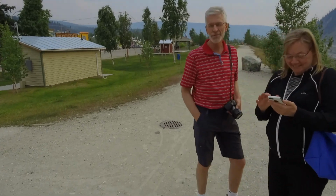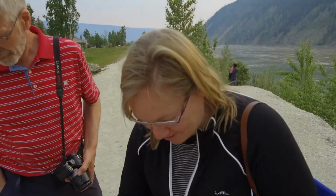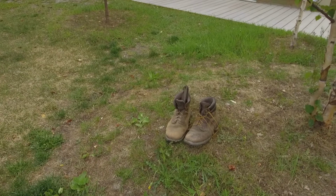You have to have the toe. $2,500 if we go find a gnarled toe. Is that what they're paying? The boots are here, but the feet are gone.